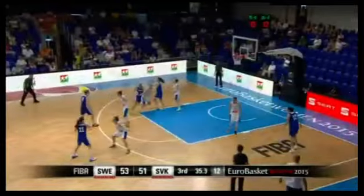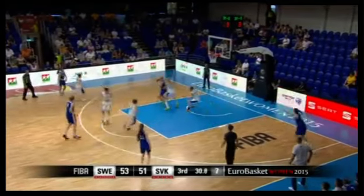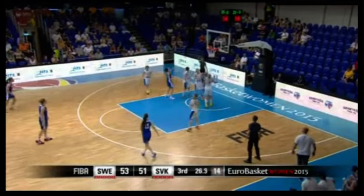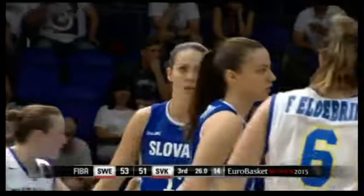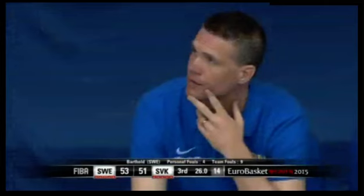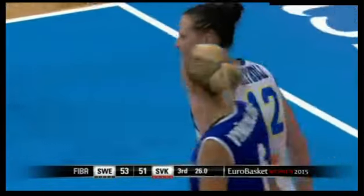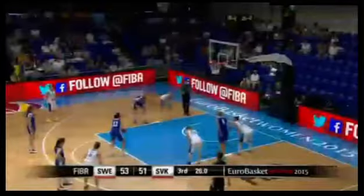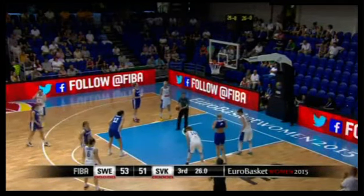And Slovakia with an opportunity to take the lead with a three-pointer. Look at that defense inside. That's wonderful defense and the rebound as well, and the foul. It's another shooting foul. And Martina Kishova will go back to the line. Just missed two. And the foul, Anna Bartol. That's her fourth foul. This time, no mistake from Kishova.